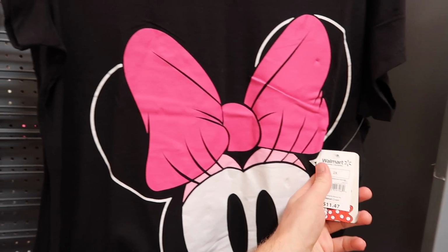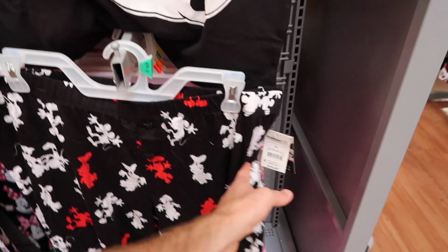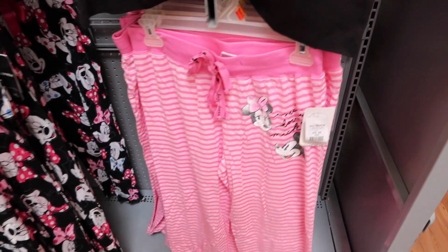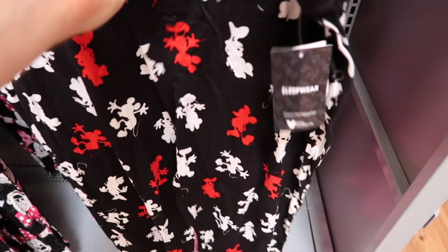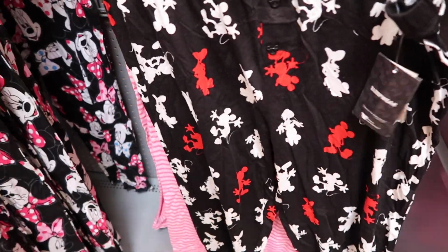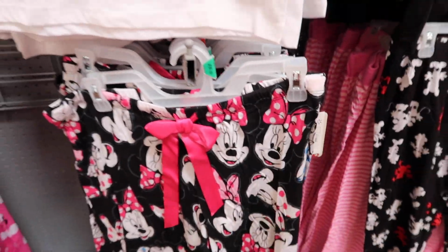Most of this looks like it's going to be $11.47 as well. Then they also have pants here, which are $15.97. Yeah, $15.97. And there's even more behind here, which are also going to be $15.97. And that one's kind of cool too. Minnie loves Mickey. That's really cute. I don't know if you guys can see that one well. Let's make sure you got that one. And they got Mickey Mouse here, some more Minnie Mouse over here. Again, these are going to be $15.97.